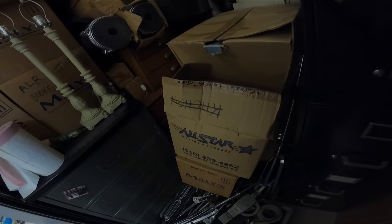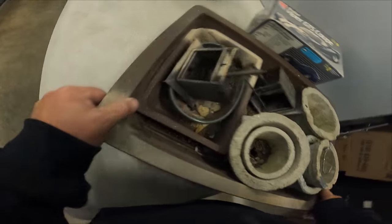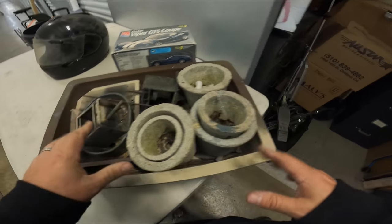Look at all these drums. This is a full set here. I hope this is a decent one. I know nothing about drums, guys, but I know guys who do. Remo. All right, I got this little pot or tray right here, and then these little cement pots. That's pretty cool. That'll go to the market. I think someone might buy that.